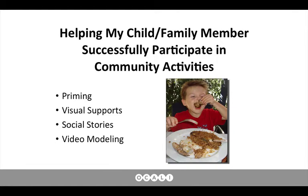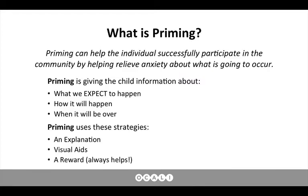How can I help him successfully participate in community activities? Let's take a look at some strategies that can help your child or family member successfully participate in community activities. We will look at the benefits of priming, visual supports, social stories, and video modeling. We are all more comfortable when we know what to expect, whether it be what the weather is going to be like, when our paychecks will come, what time our appointment is, and so on.